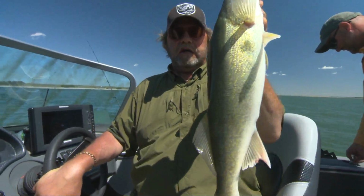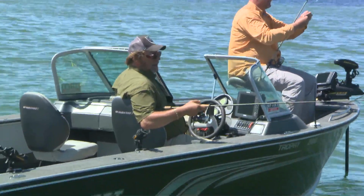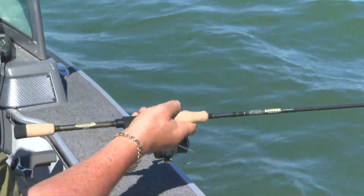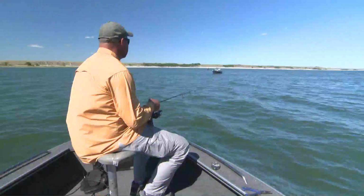Primary, most sought after fish species is the walleye. It's king here at Lake McConaughy. We have the best of both worlds. We have quantity and quality. The fish here are very plump.